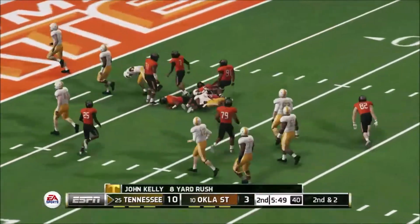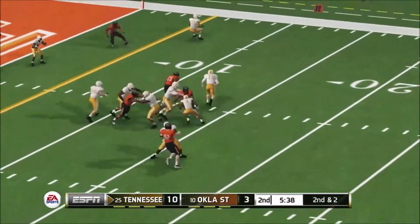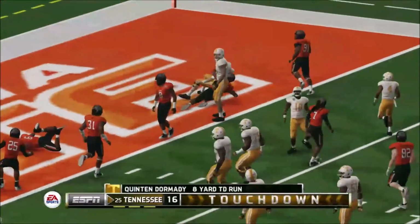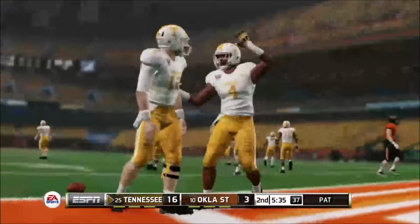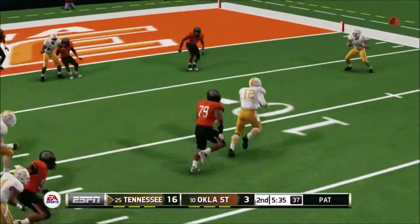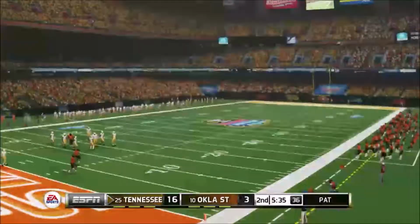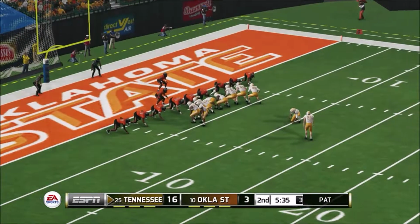Up the middle for a nice gain. He's going to try and scramble. Decides to take it himself, and he's got it. Touchdown. What made this so impressive was, first, his ability to see where the space was to run, and then the athletic ability to get it into the end zone.